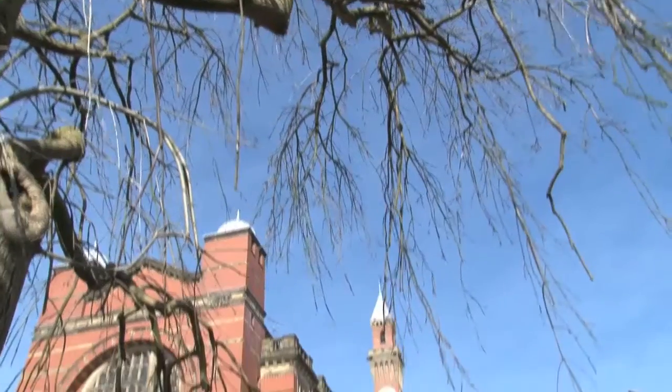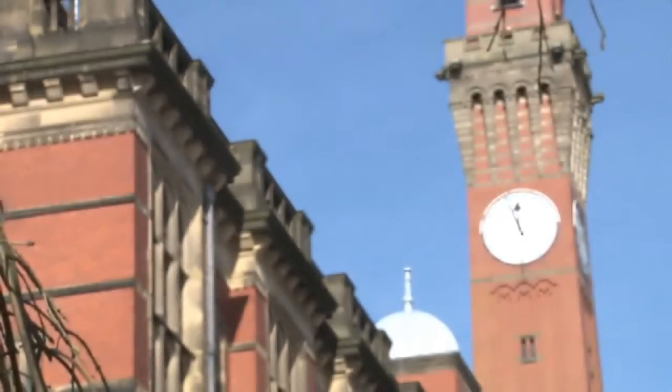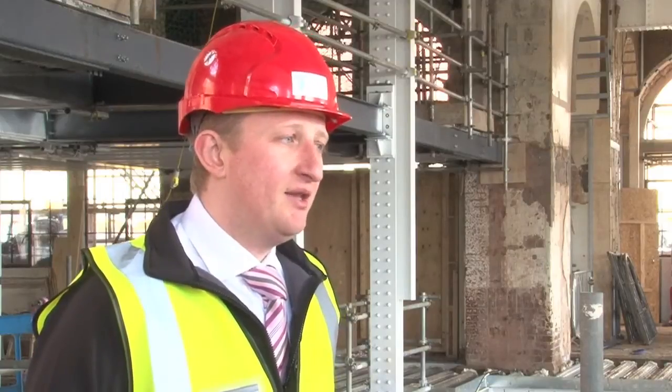The challenges relate to a listed building: the listing itself, going through conservation and getting their approval for everything we're doing. But with this building, it's the steelwork that's come into it. The new steelwork's all come through windows, there are no big openings to get it in, and that in itself is a logistical challenge.